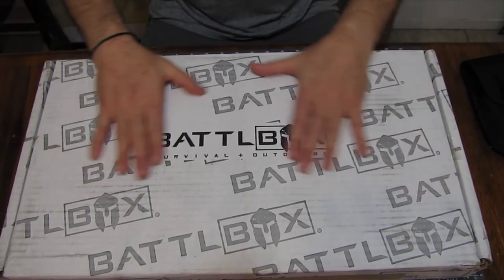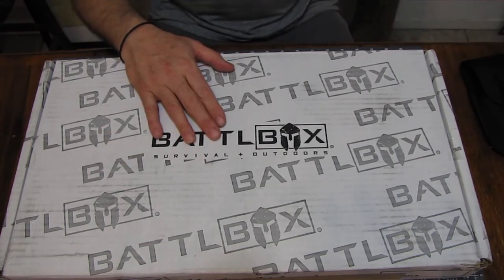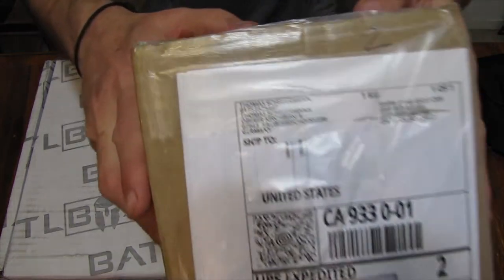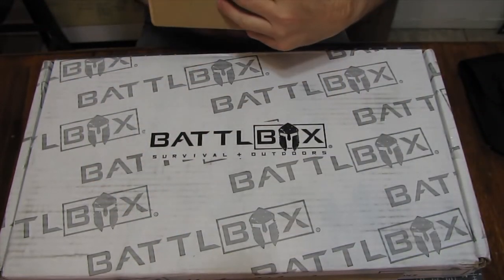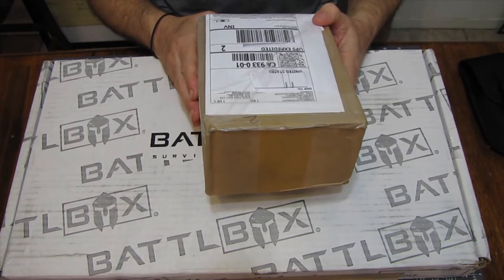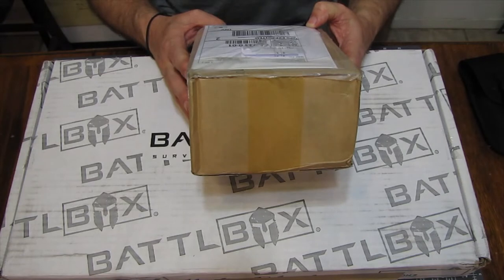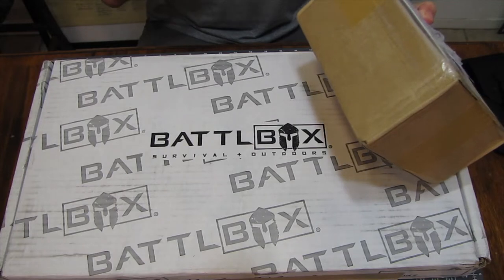That said, today is January 14th. On Saturday, January 9th, I ordered this item right here. Excuse me, this came all the way from Germany. I've cut my address out of there. I ordered this on Saturday, January 9th, and it is here today, the 14th. So this came from Germany. Now, I did pay for shipping on this item.